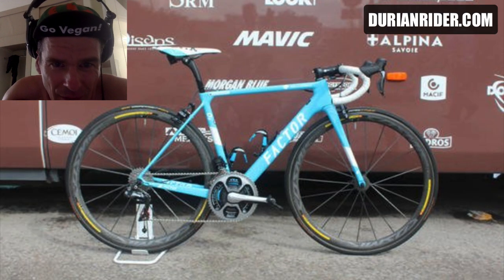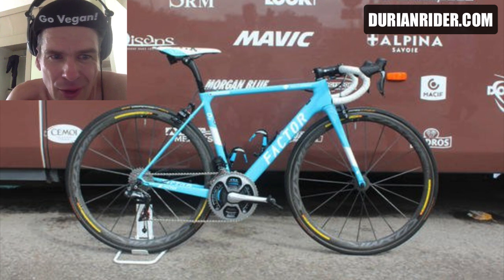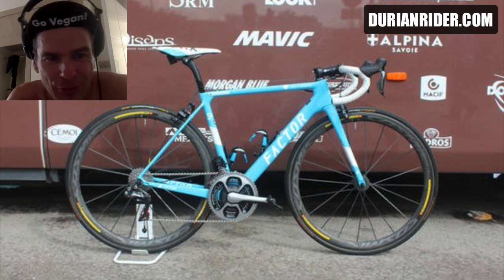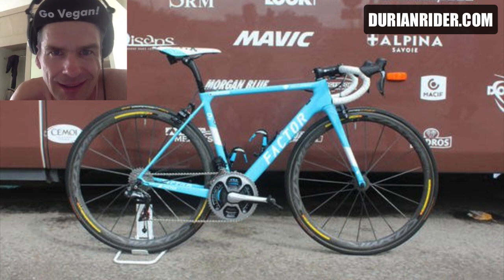Next up we have the Factor 02, the Oxygen. It's coming with the Shimano, not the latest Shimano on there. It's got the latest Mavics on there. It's got an SRM on there. And it is in that pretty little blue. That's Romain Bardet's bike here, pretty slammed sort of stem.